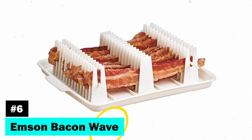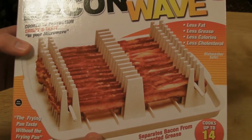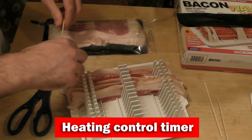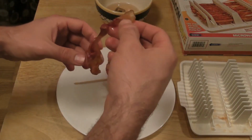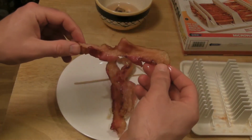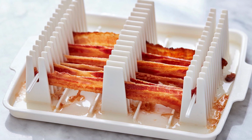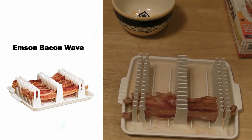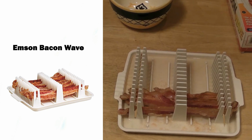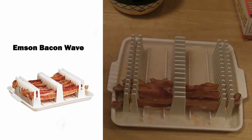Emson Bacon Wave. No. 6 on our list is the Emson Bacon Wave. This cooker stands out with its heating control timer, allowing you to choose how crispy you want your bacon, from light to extra crispy. It cooks your bacon vertically, draining off fat for healthier results, and cooks evenly without the need to turn. The non-stick surface and bottom tray that catches all drippings make cleanup a snap.